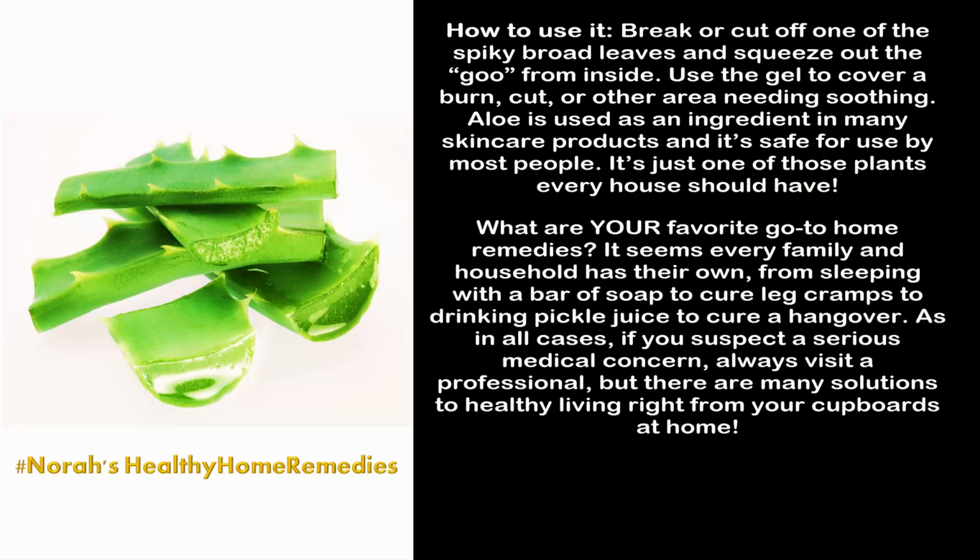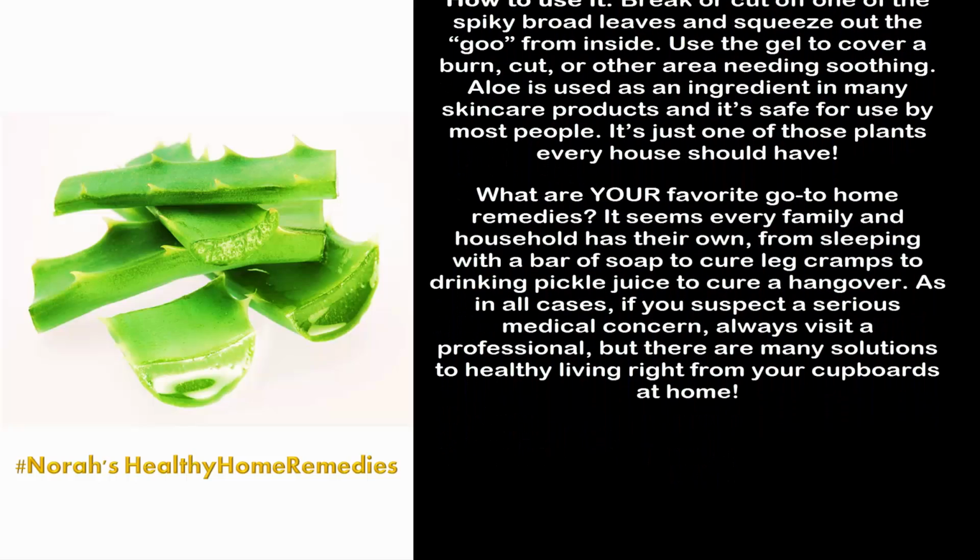What are your favorite go-to home remedies? It seems every family and household has their own, from sleeping with a bar of soap to cure leg cramps to drinking pickle juice to cure a hangover. As in all cases, if you suspect a serious medical concern, always visit a professional, but there are many solutions to healthy living right from your cupboards at home.